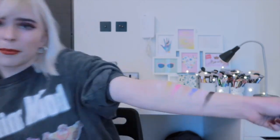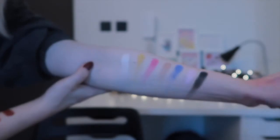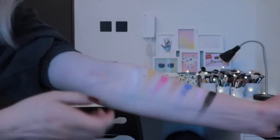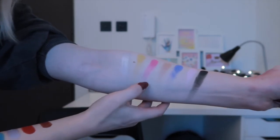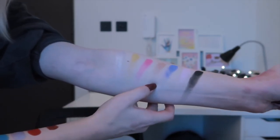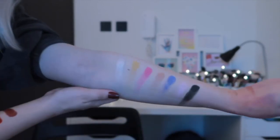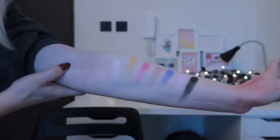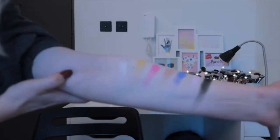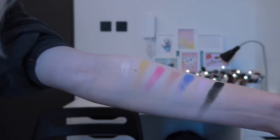Now I'm coming up close, because when the camera focuses on my face, it's not as obvious. Here are the shades again, so I'm telling you again, this is Stunner, this is Alarming, this is Outrageous, this is Shrills, this is Dramatic, this is Sweet as Sin, and this is Black Magic, and this is all one swipe. Sorry, my hand is dirty from doing my makeup. I'm not that good at swatches, but you can see it's still good quality, and the camera is just not focusing that well. And yes, that was the first palette.